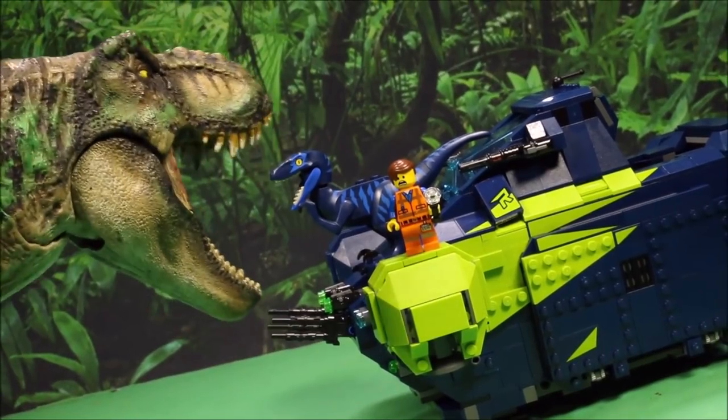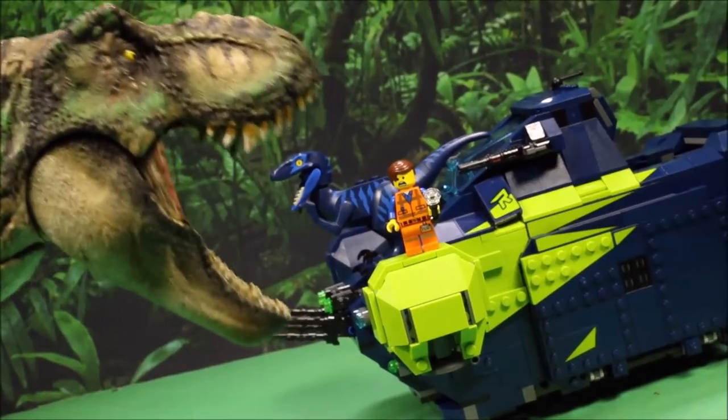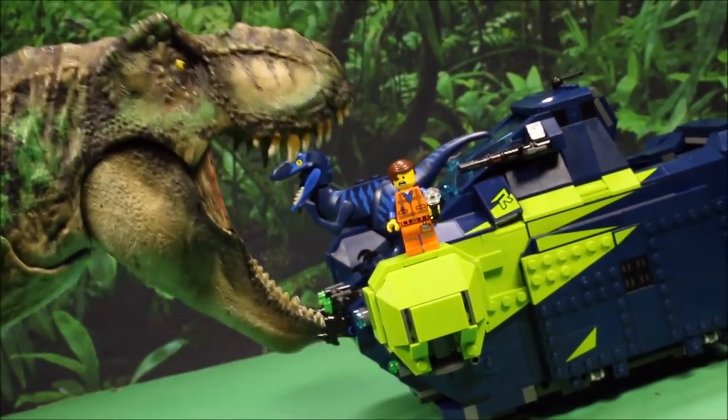Oh no! Can Emmett and Velociraptor Blue escape the terrible T-Rex from Jurassic World? Keep watching.